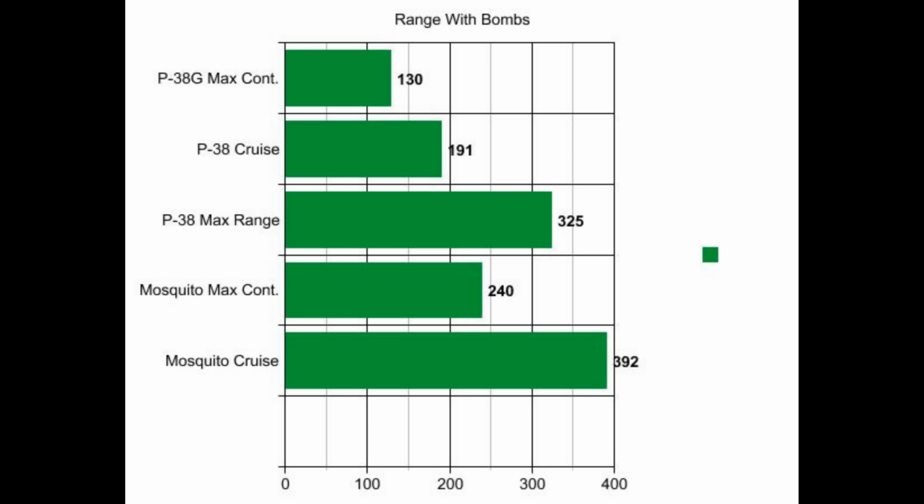For example, you might want to throttle back on the way in to save fuel and then run at very high speed for the return flight, the dash back to safety, so to speak. Now we can add in drop tanks, which changes things a bit. The P-38 can carry 300-gallon drop tanks, 2 of them, but then it can't carry any bombs.